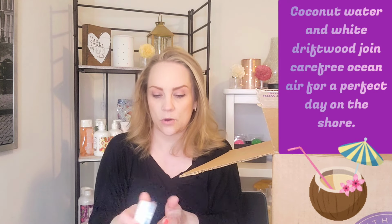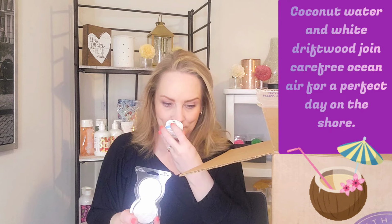This was last summer, two summers ago. I don't remember. I think last summer because everything was coconutty. It's so nice. It is definitely very heavy on the coconut, has a little aquatic, salty air with it. And I got it in pods. Currently, it's still in the clearance section. I don't know for how long, but that's a good spring summer scent.